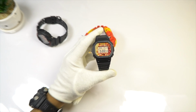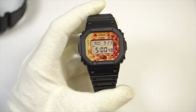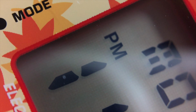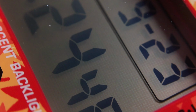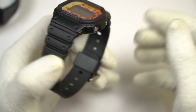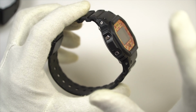Okay, let's start with the square one. Let's have a look at all the details, and then we'll move on with the 6900 and then the analog digital model. In this case, you'll see it comes with an orange hue digital display, which is nice. They are in positive, so also plus over there. The watch faceplate comes with an autumn leaf pattern or design, so that explains the series name and also the Kyo Momiji season or tradition in Japan. The watch band and bezel come in matte black, similar to most square models on the market, so nothing special going on over there.